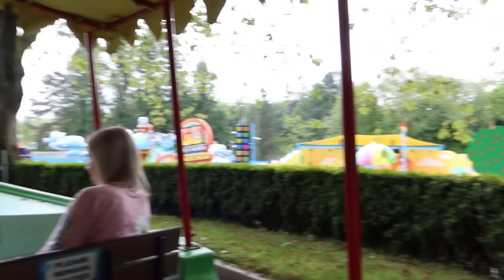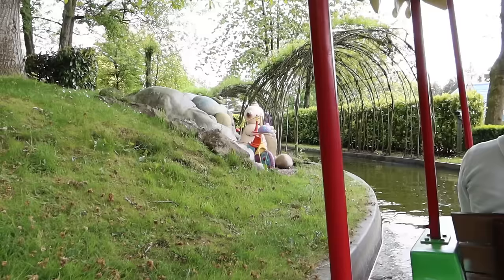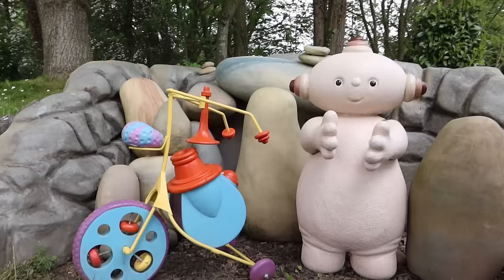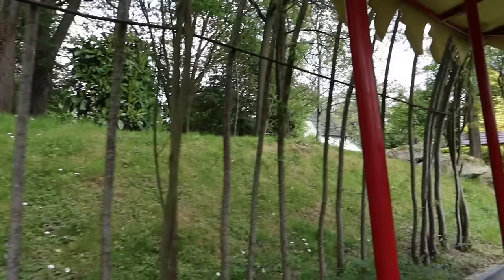Here's my favourite reindeer, Macapaca. Macapaca. There he is. Oh. Yeah, the audio is out of sync now. Hi, Michael. Hello, Michael. I hope you're enjoying the ride through the night garden. There's Upsy Daisy.